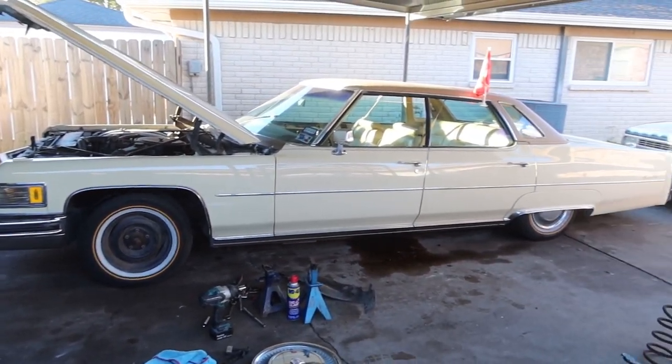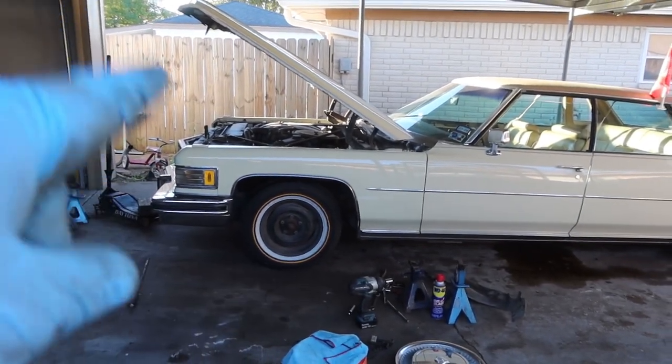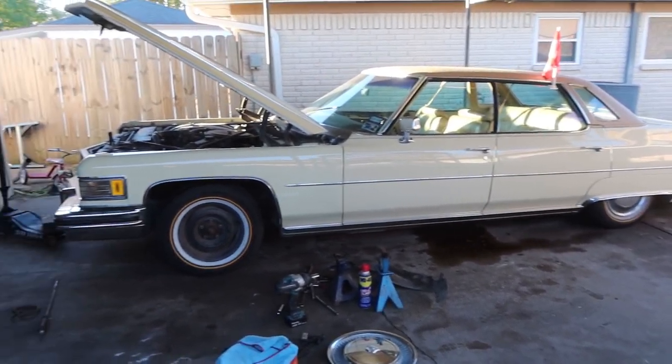Alright, there we go. Not as low as the back, but you gotta also remember we only did this side. Once we do the other side, it did go lower. I like it. Let me do the other side.